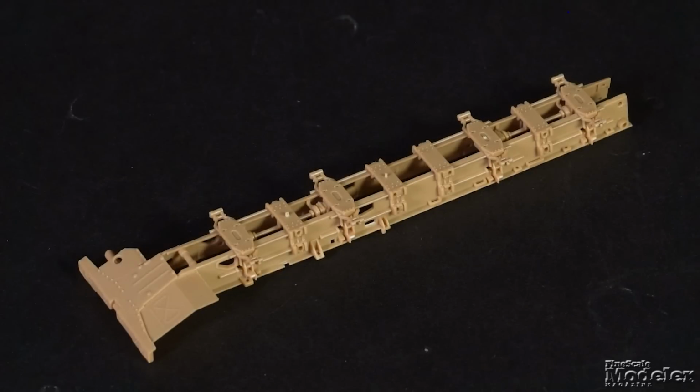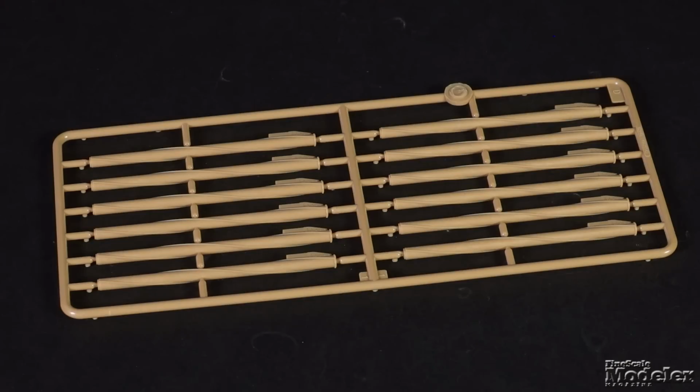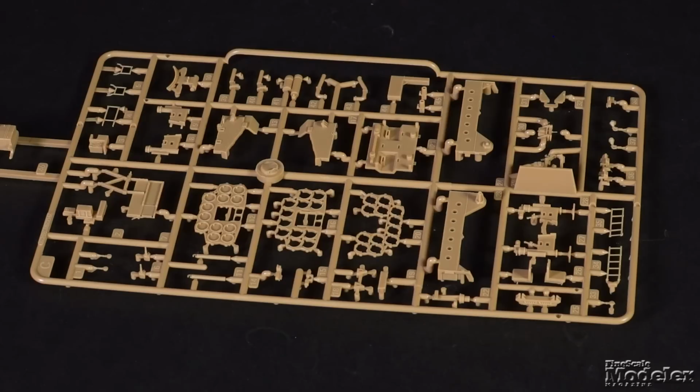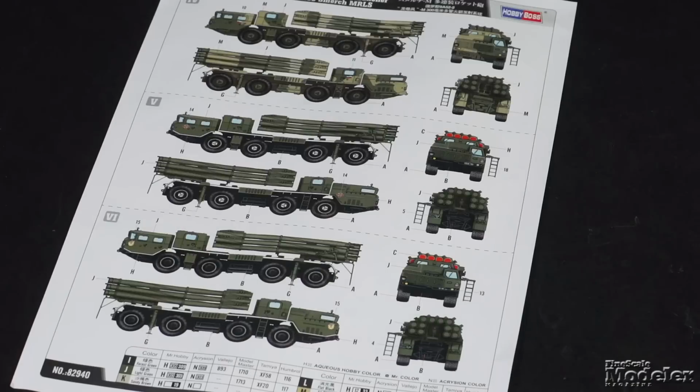Slide molding abounds in the chassis and cabs. The launcher frame sits on the rear body with solid tubes, separate ends, and the frames to hold them. Decals provide markings for six vehicles in a variety of camouflage patterns. Another great kit that would fit well with a collection of small-scale armor.